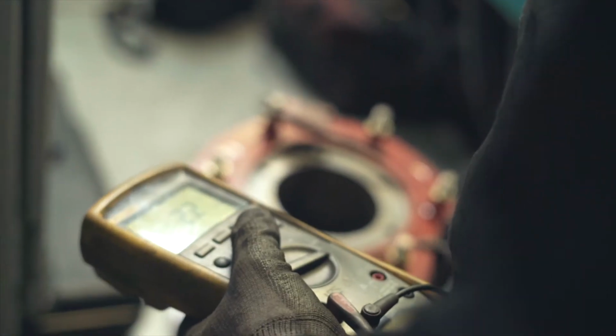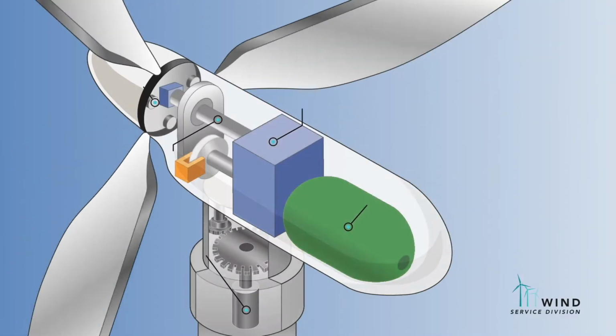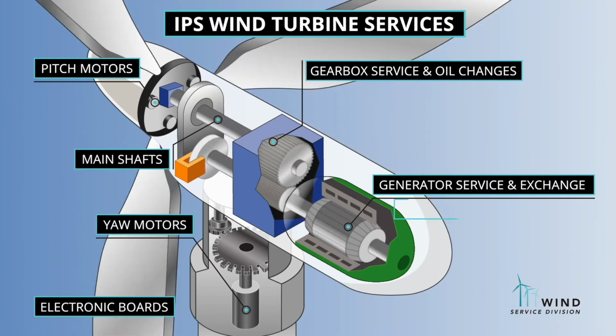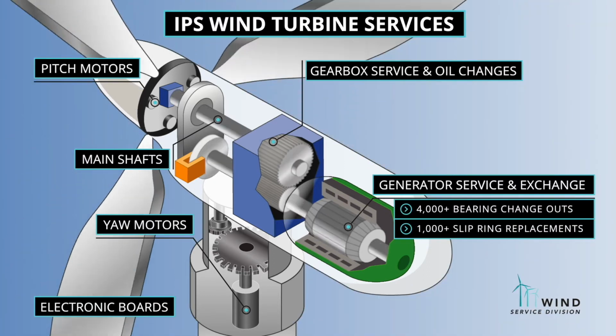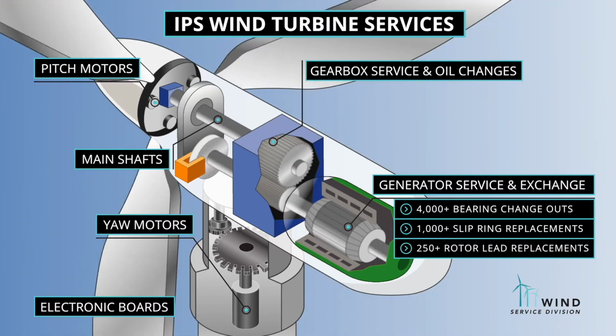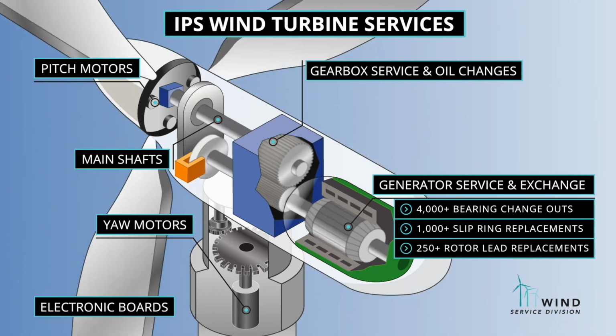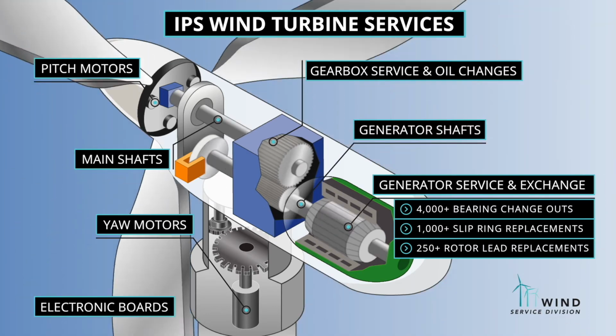When it comes to keeping your generators running, nobody does more for you than IPS. Predictive and preventive maintenance, generator exchange and replacement, electrical and vibration diagnostics, and gearbox oil changes. We've done over 4,000 bearing changeouts, more than 1,000 slip ring rebuilds and replacements, and 250 plus rotor lead replacements, all up tower. We do precision machining up tower to repair generator shaft damage and much more.